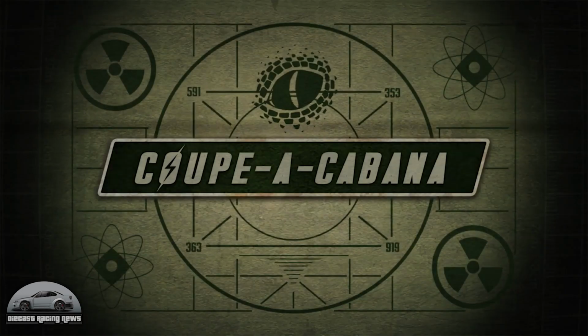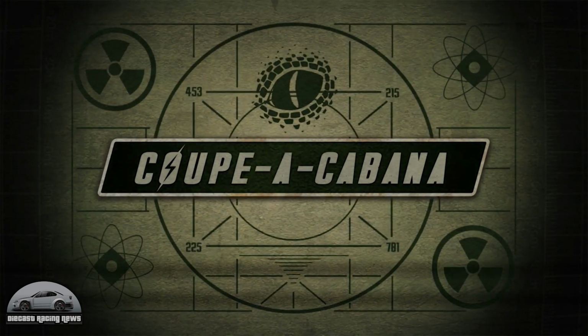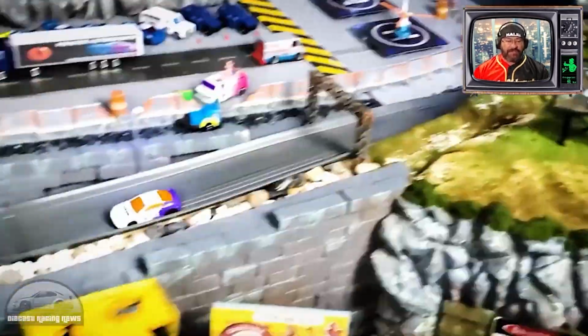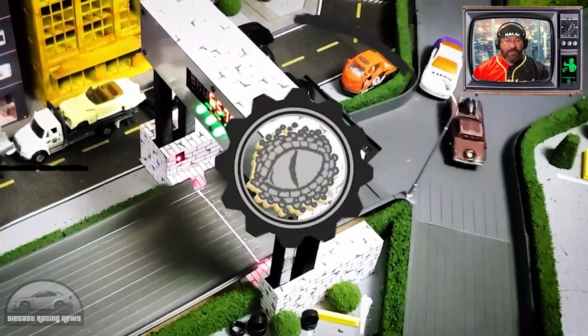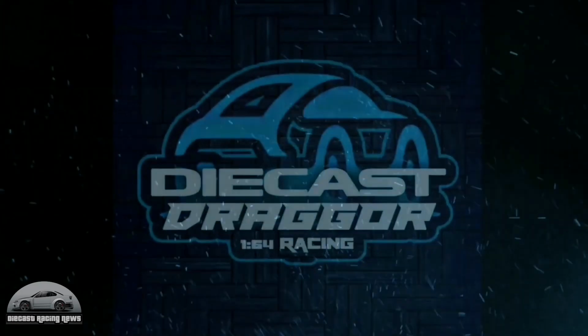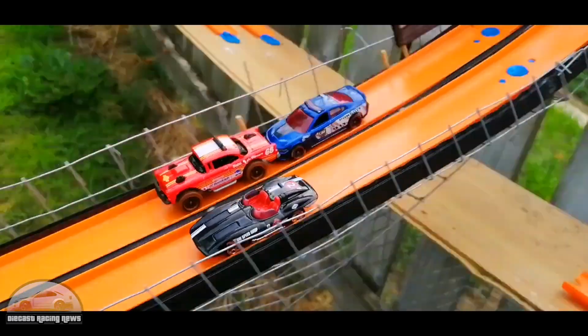Welcome back, race fans. We're going to kick off the tournament section with Cooper Cabana over at Monster Motorsports, and out in front here you've got Sneaky Bob on what turned out to be a super fast run. He actually is now number 2 on the leaderboard for the fast times of the track. Diecast Dragger put on a great show. I love this race here.